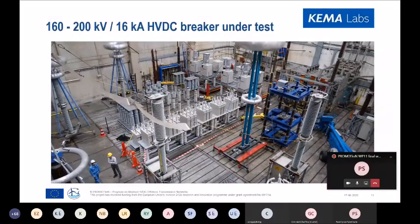Well, this is an overview of a test of a 160-200 kV current injection type of HVDC circuit breaker in the lab. So you see it's a very large device, especially if you compare it to a standard AC breaker, 245 kV, 63 kA. You see the size of this device compared to a standard AC breaker gives you some impression how difficult fault current interruption in DC is.